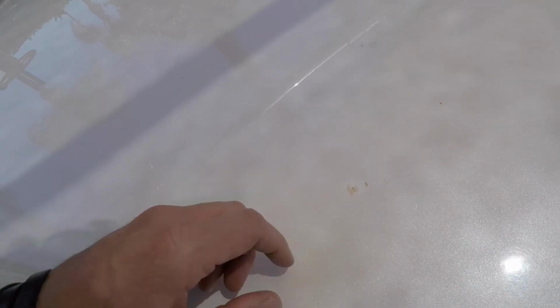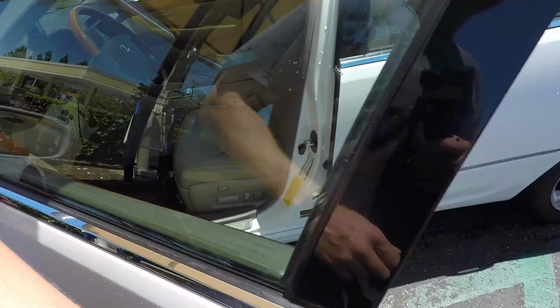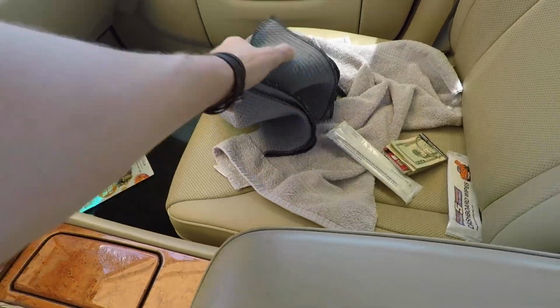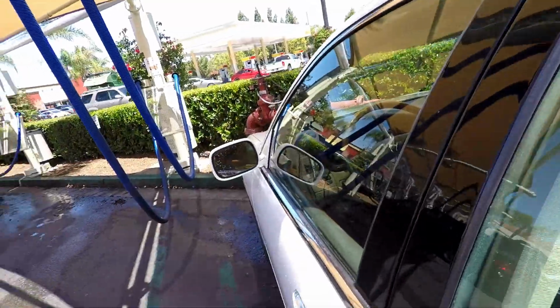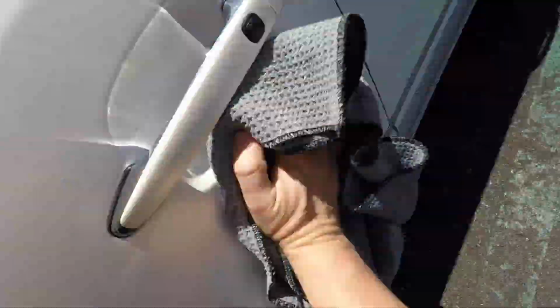If I get these at home, I need to buy a new detailer spray. That's not bad for $6.